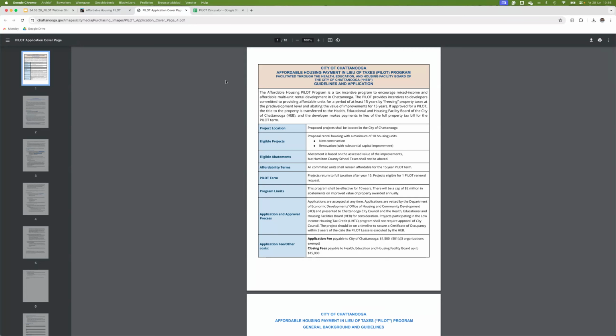The first component is what we call the pilot cover sheet, application cover sheet. This cover sheet, again, outlines the requirements for program eligibility, provides additional information on what will be expected of successful applicants, and gives an overview of the application process. By signing this cover sheet and submitting it with your full application, the applicant is certifying that they have reviewed the terms and conditions of this program and understand requirements of a successful applicant.